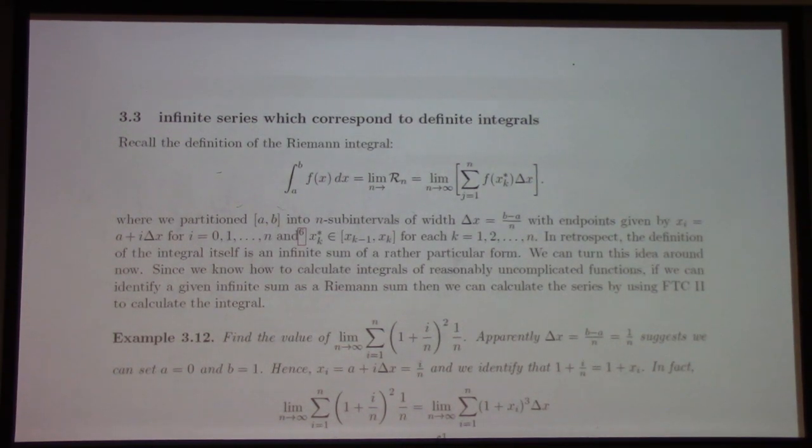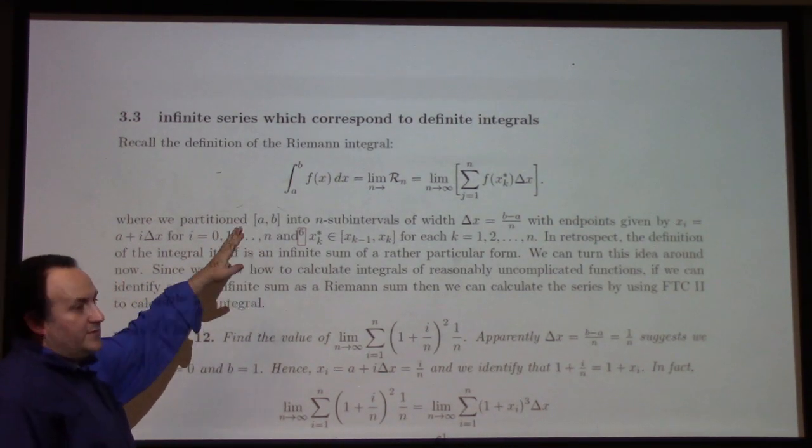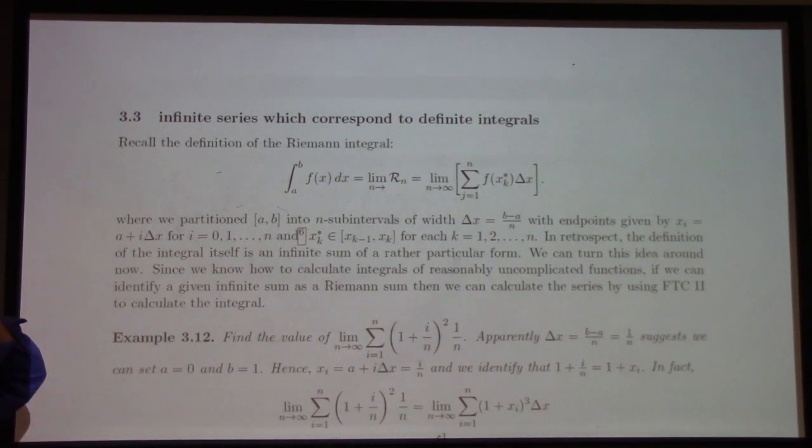Okay. So moving on. Let me remind you, the Riemann integral. If you think about it, you already faced series. How did we define the Riemann integral? It was the limit of a sum. It was an infinite sum, was it not?